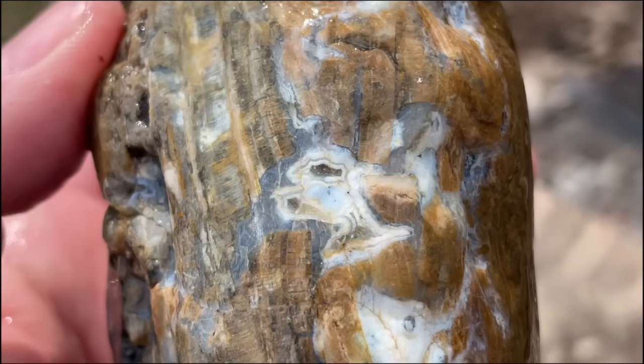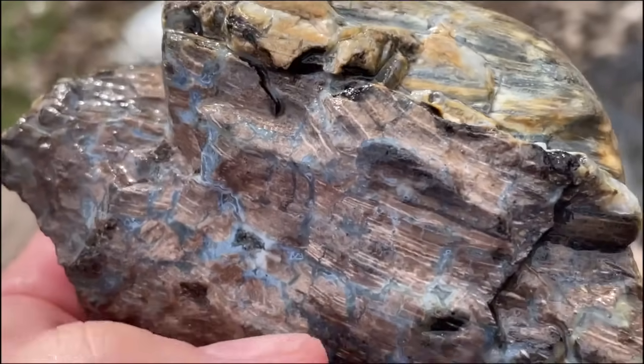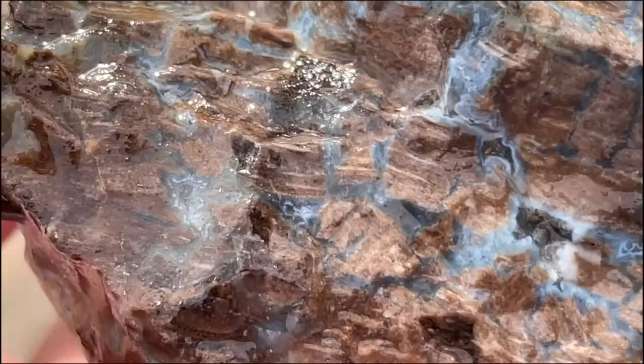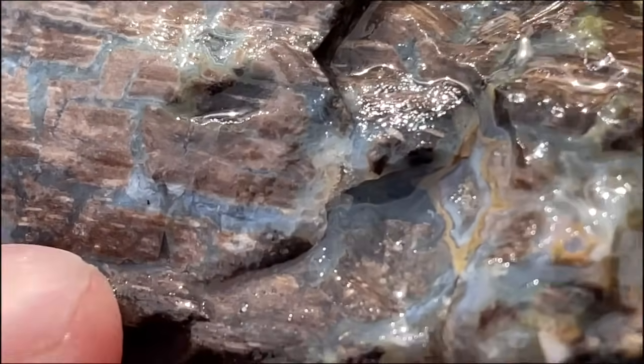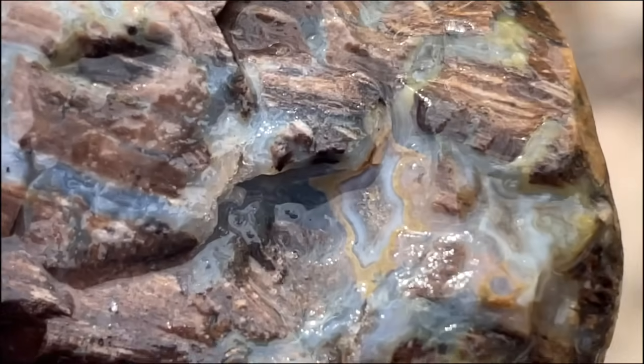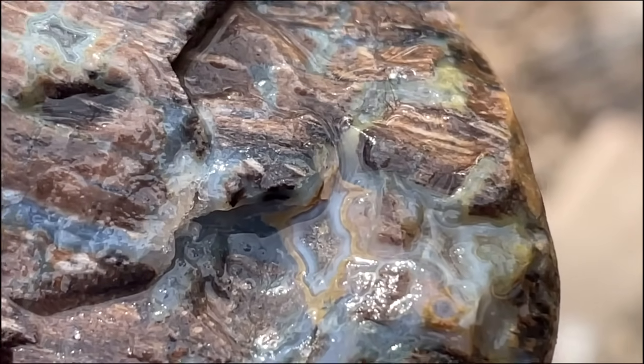This beautiful, beautiful piece of petrified wood. It's called shrink wood in some places. It's because probably of what's called the Tyndall effect. This stuff actually looks blue. Oh, look at that. There's a little fortification there. Wow, this piece is so cool.